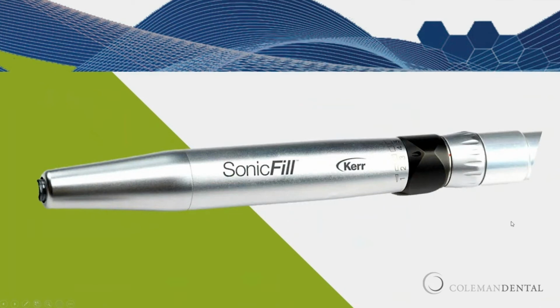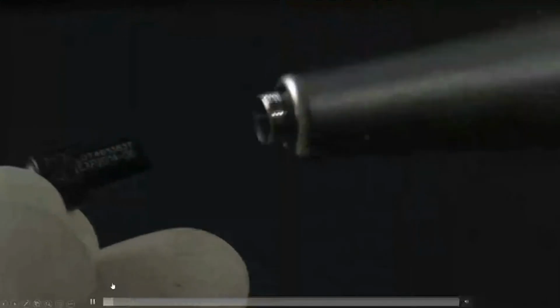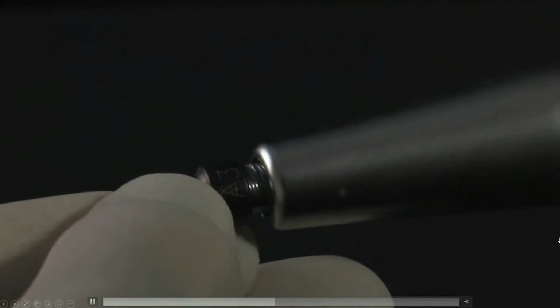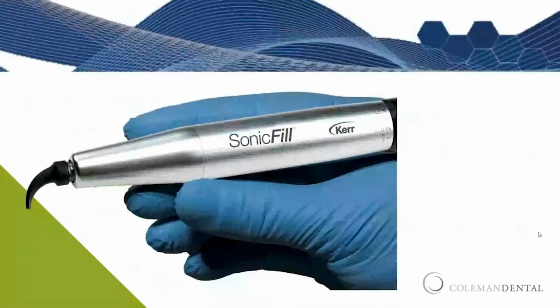When you push the rheostat, the energy's generated in here, which then causes the material to liquefy and come out. You actually place the compule in and it's screwed on because, again, the amount of force that's being applied here is pretty dramatic. So if you didn't have it screwed on there and you push the pedal, it would probably just pop right off the end.